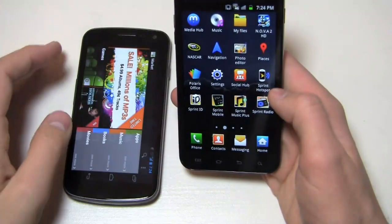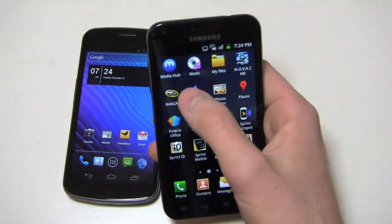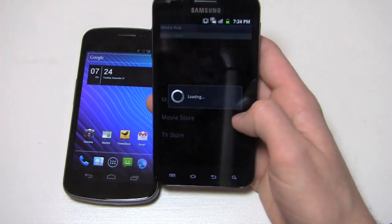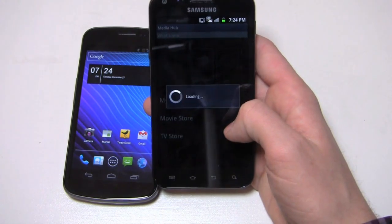Now over here you get Samsung's Media Hub, you get Social Hub as well. So you get the ability to come over here to Media Hub and rent movies. Let's go in here and see if it'll let me in. I don't think there's an update that's required, but let's hope not. Come on now, load up. TV, movie store, music store, and more.